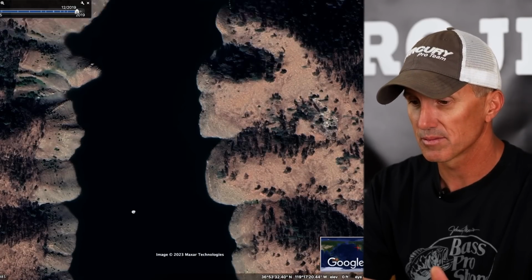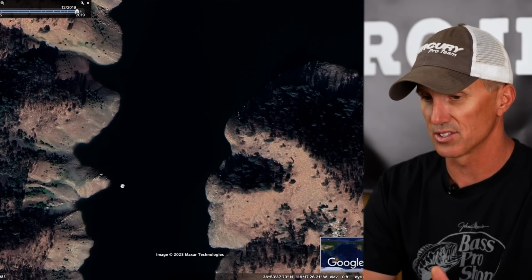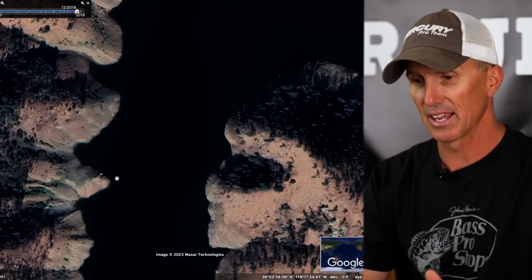I like pinch points. That's a big pinch. Look how narrow that is right there versus everything else on either side of it. I like areas like that. That's an area where I'm going to start, if I feel like these fish are completely relating to current.